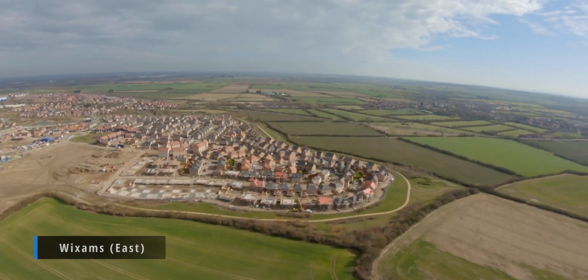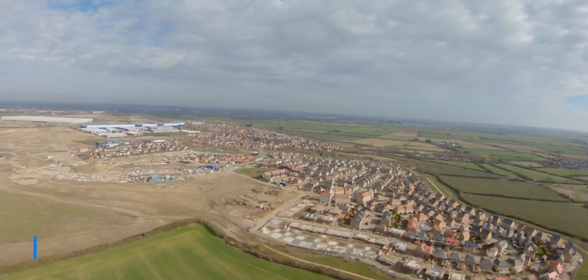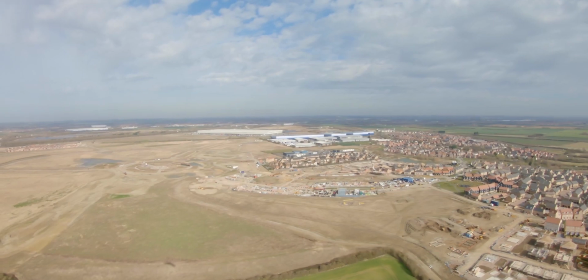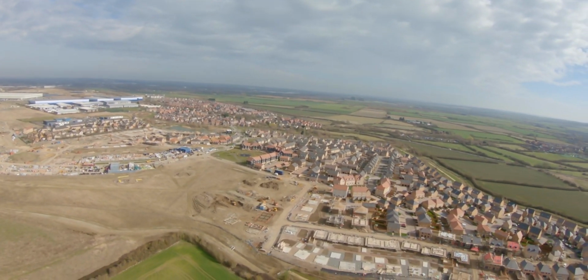So this here is Wixams, which is a new town, which has been under construction since 2007 and is still, as you can see, still being built, still quite a lot to do by the looks of it.